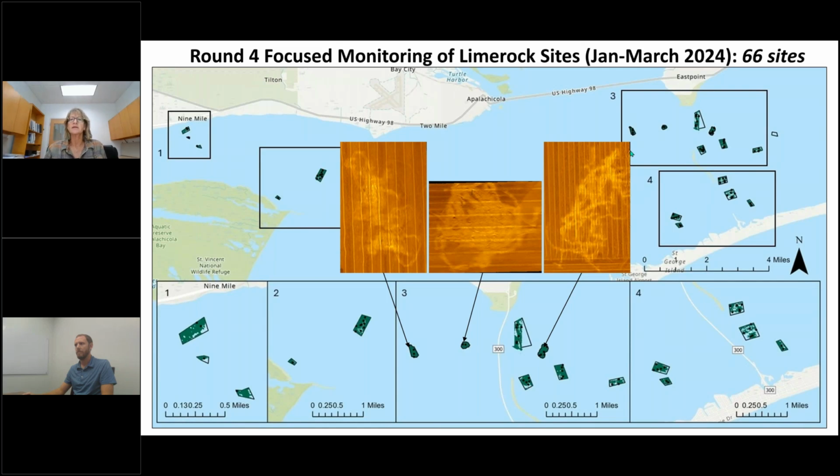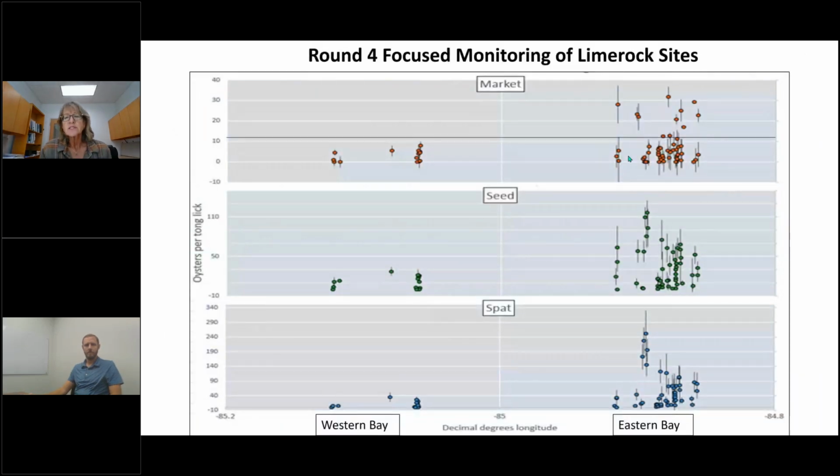So what we did then was we used a software program to look at those bright areas within the squares, and those actually represent the rocks themselves. So we can figure out how much area within those squares is actually hard substrate that the oysters are using. So that's what we did.